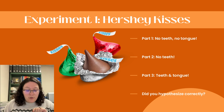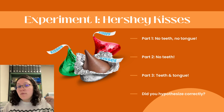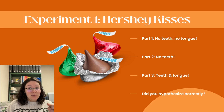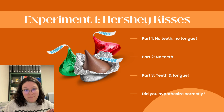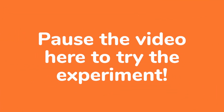So, our third experiment. We are going to put the Hershey Kiss in our mouth and chew it up and use our tongue. Just like you would normally eat a Hershey Kiss, put it in your mouth and see how long it takes for you to eat the Hershey Kiss and to have it fully dissolve. Take note of what time it starts and at what point there's no Hershey Kiss in your mouth. And come back here when you're done.